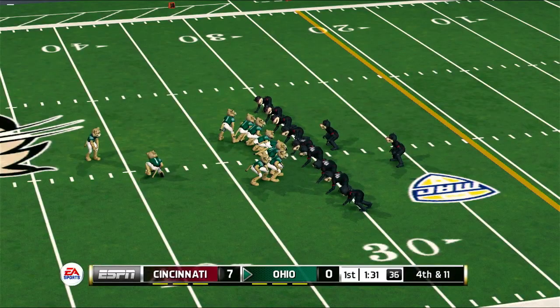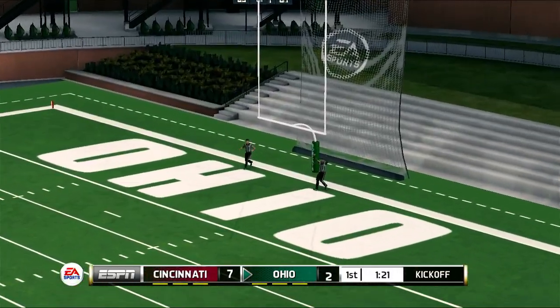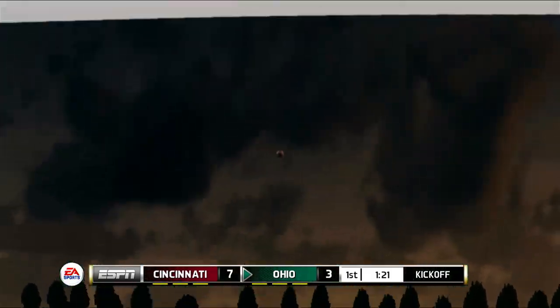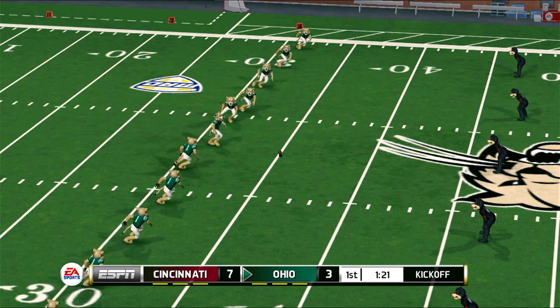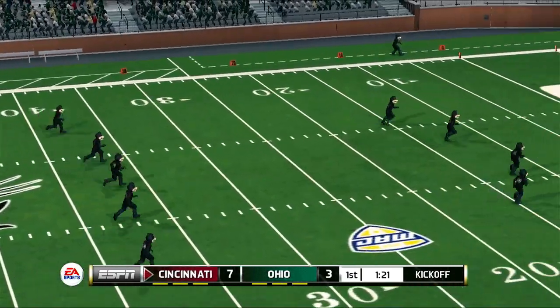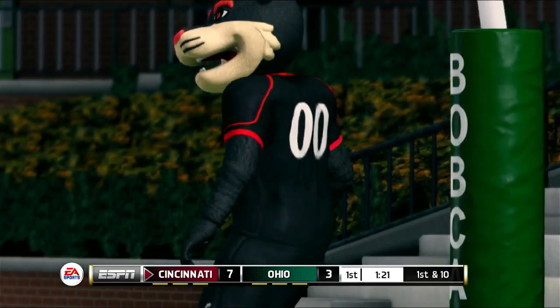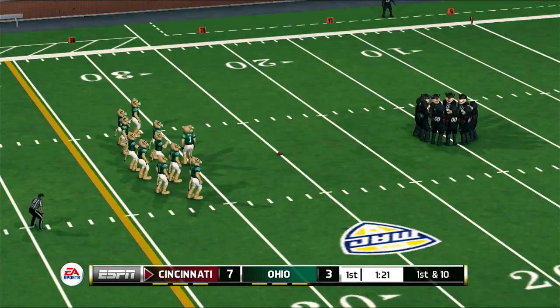It looks like they're going to try for the long field goal. He gets it up, and it's long enough, and he splits the uprights. And it looks like they're ready for the kickoff. Excellent kick. And it goes into the end zone, down for a touchback. They're set to go for another round.